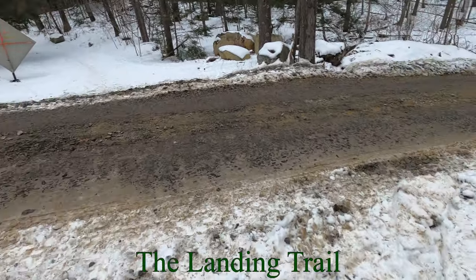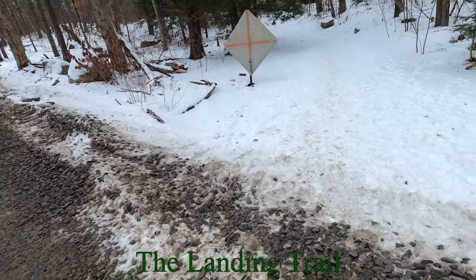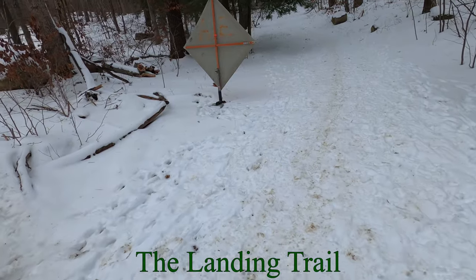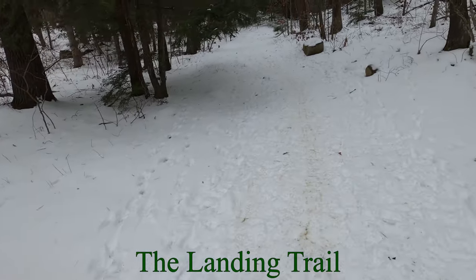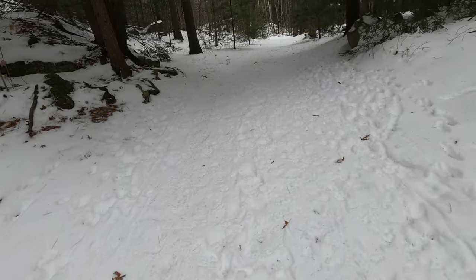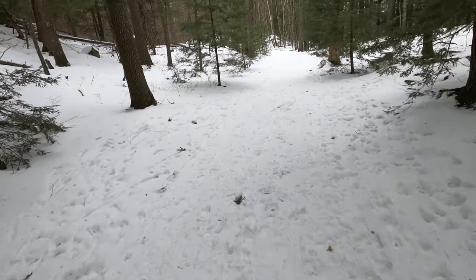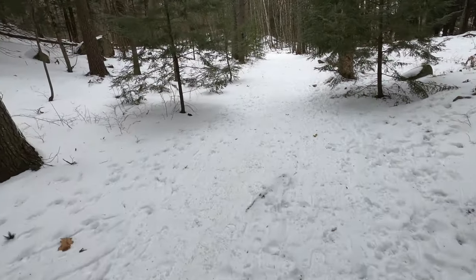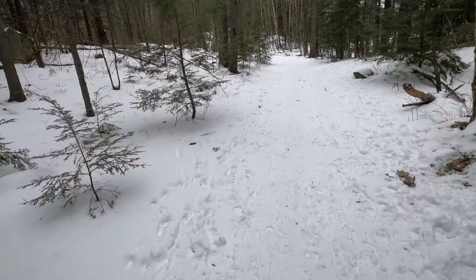Some utility work going on here. It cuts across the trail. I can hear the trucks in the background. You can see that the trail is fairly well packed snow right now, after about 9 inches of snow over the weekend. A lot of folks use this trail for various activities.